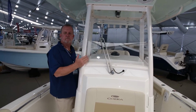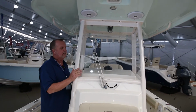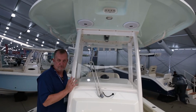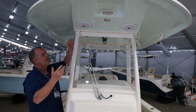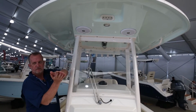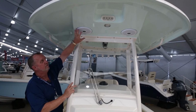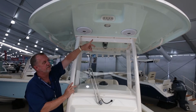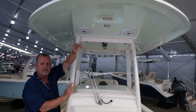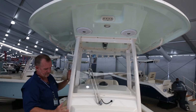Okay. I want to spend just a few more minutes on this hardtop and windshield. Again, new to this model. Our hardtop, one of the nicest in the industry. We get compliments on this all the time. It's a 2-piece hardtop, where you have storage front and aft, flush mounted areas for your speakers, courtesy lights, floodlights, everything fits in it very well. You see how nicely everything fits together.